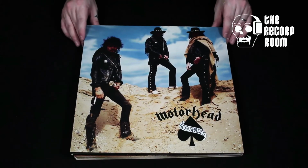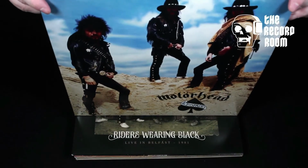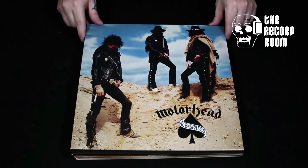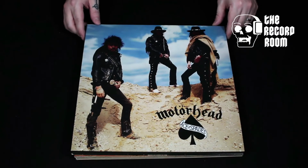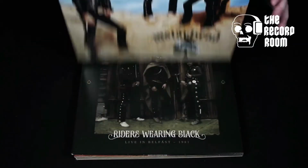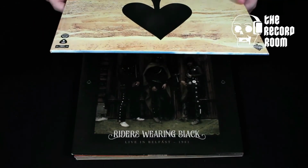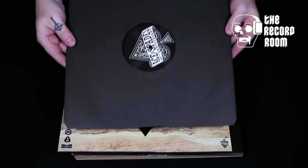So that's the album in question. This is the masterpiece, Ace of Spades, and this is a half-speed cut remaster of the Ace of Spades album. I already own the Ace of Spades album. It's not like I don't already have that, but this one I'm looking forward to taking a listen, seeing if there's anything different.